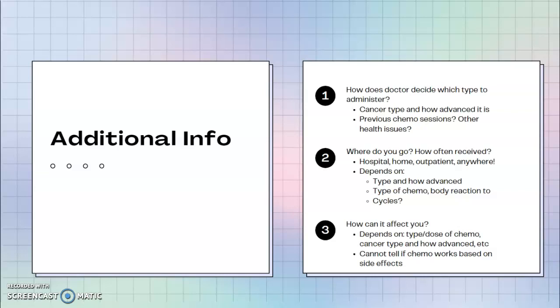First off, when it comes to deciding which type to administer, the patient's doctor will decide on a couple of factors such as what type of cancer they have, how advanced it is, if the patient has had previous chemo sessions, or any other health issues or concerns that the patient has, and decide from there on.